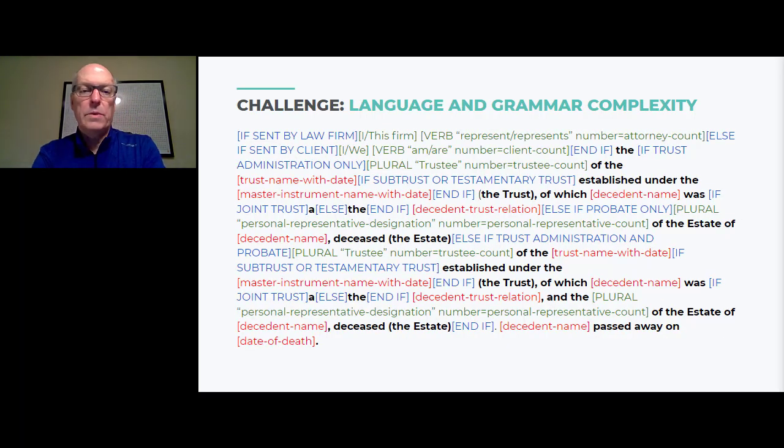Here's another example. This block of pseudocode outputs a single sentence establishing who the author of the letter is and the authority that allows them to act on behalf of a decedent. Blue text represents conditional statements. Green text represents grammar markup. Red represents data coming from the database. As you can see, the ratio of logic to language is pretty high.